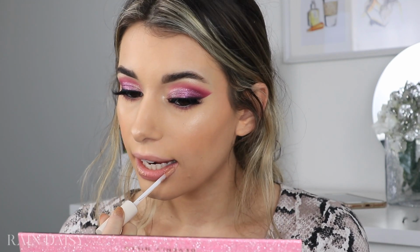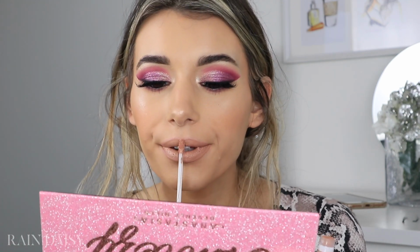I'm going to take Anastasia liquid lipstick in the shade Sand. This will probably work. I'm going to go in with Fenty Beauty lip gloss in the shade Fussy. My lips a little bit of color. The shade is very pale.